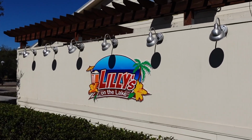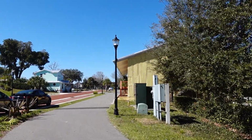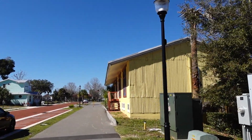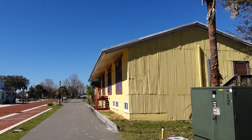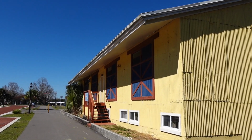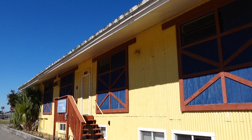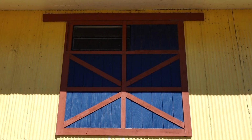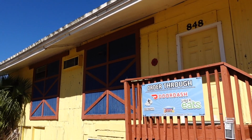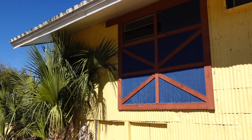Backside of Lily's on the lake here, and I think this is the old train station, old train depot right here. Want to check this out too. Yep, that's exactly what this building used to be. Man, it's so cool. I don't know what's in here now. We'll walk around and find out.